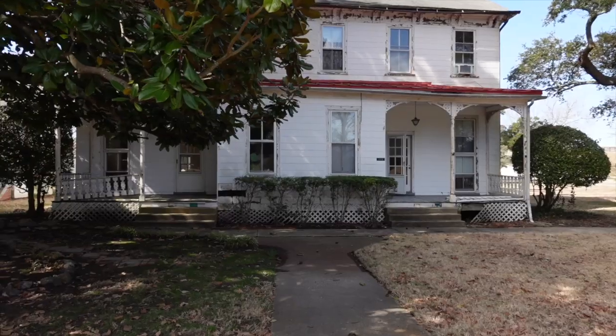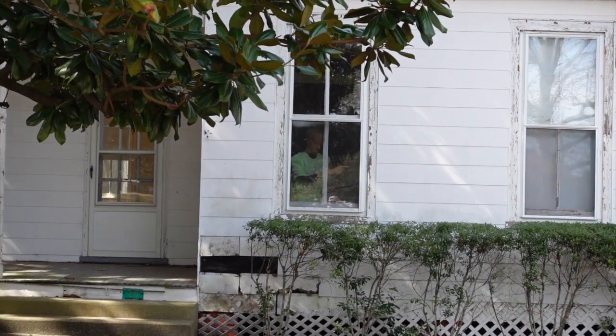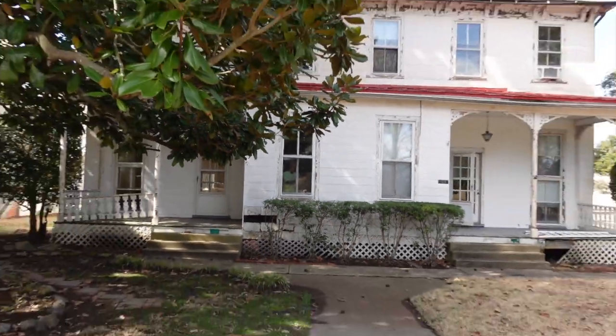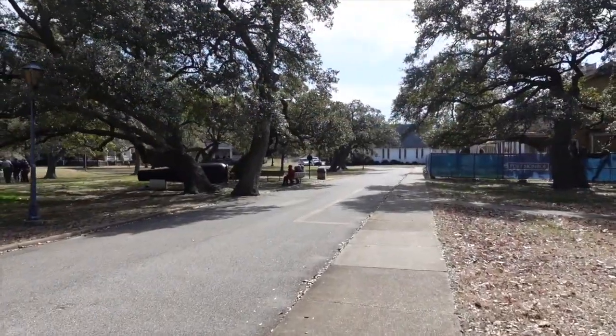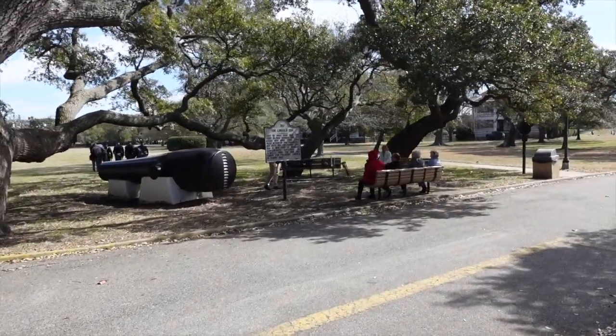And check this out. Is that a man? That's a mannequin in the window. Kind of creeped me out at first, but pointing, so I don't know what's going on. Alright, he's been there for a while, so I think I'm going to walk on past.